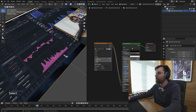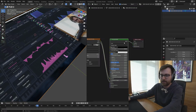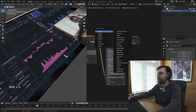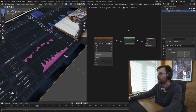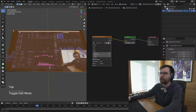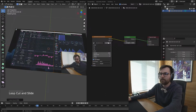We're back. So now what we can do is, if you want to change this to emission, I want to use an emission instead. So let's go Shift S, and then shader emission. So it will change to emission. So now we have this in our scene, and I'm going to press Tab to go to edit mode, Control R, and I'm just going to use the ripple tool to just extract this.